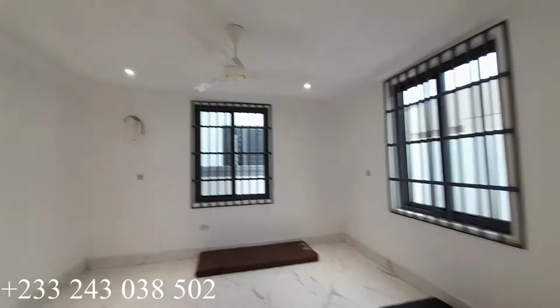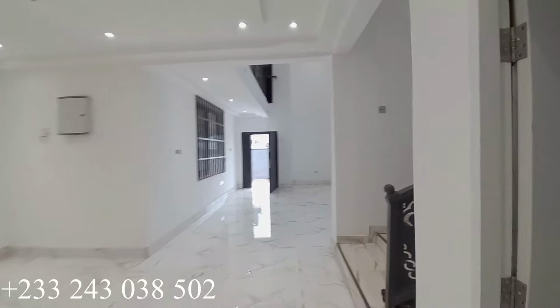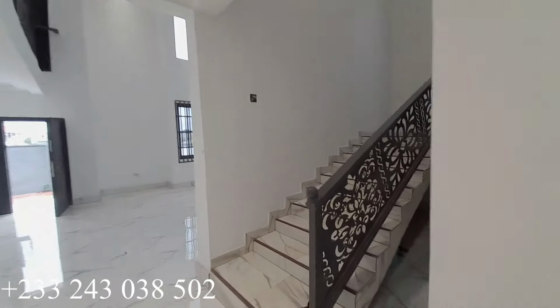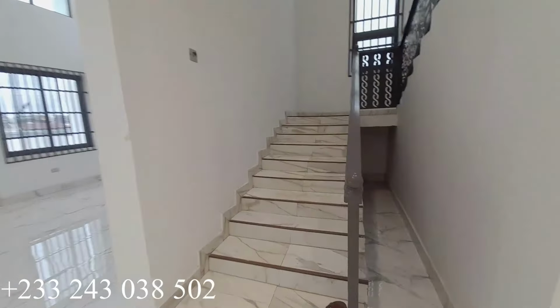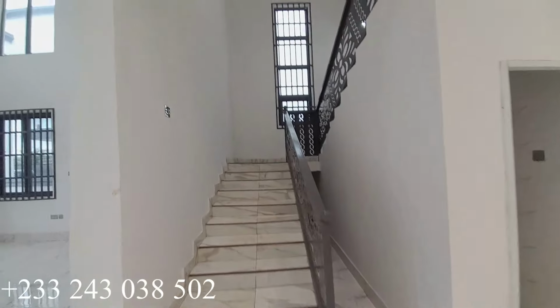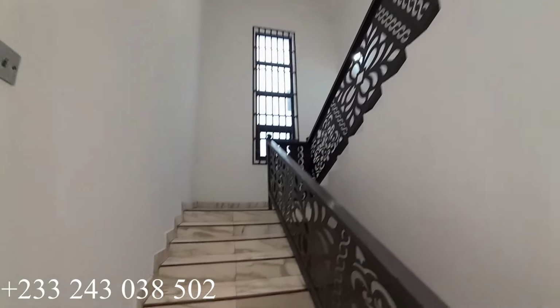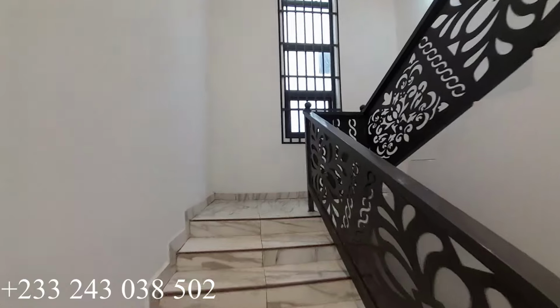Alright, so we are done with this particular bedroom and its washroom. Let's move ahead and then move on to the top floor to see how it is over there also. So we have the main living area, kitchen, one bedroom, and then a visitor's washroom all at the ground floor. And then the rest of the three bedrooms plus a family area also at the top floor. So we are moving on to the top floor.